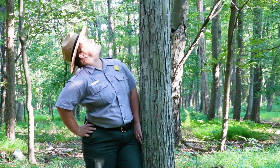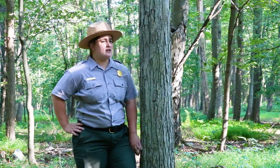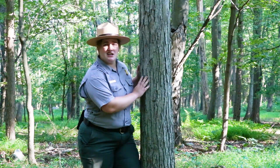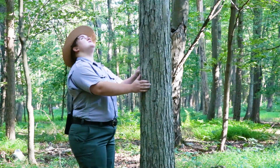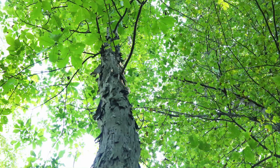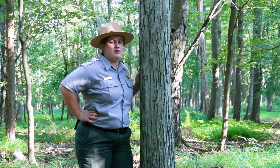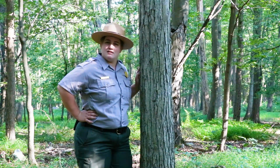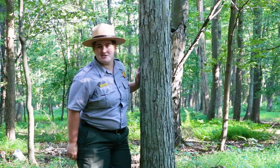This tree has that flaky bark. I read that scientists think that this flaky bark can stop the animals from climbing this tree. Do you think the squirrels could still get up this tree? It gets really flaky on the top. Do you think I could get up this tree safely? How about you? I wonder if that bark is really doing its job. What do you think? Let's go check out our next tree.